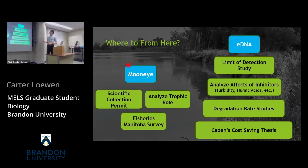In terms of eDNA, we need to do some various things, such as a limit of detection study. We need to know how much DNA we need to be able to get a positive result. This will give us ideas such as maybe we don't need 15 pounds of DNA to be fully passed to give us presence, or maybe we do need a little bit more than we had initially thought.